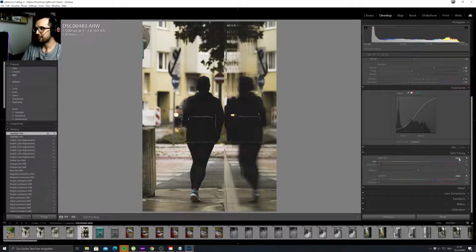At the moment we have the split toning. It's like color grading for highlights and shadows, but they introduced a new split toning system. It's now called the color grading, and then we get highlights color grading, shadows color grading, and midtones finally. So we finally can edit our midtones too, and this appearance will also change into a color wheel.